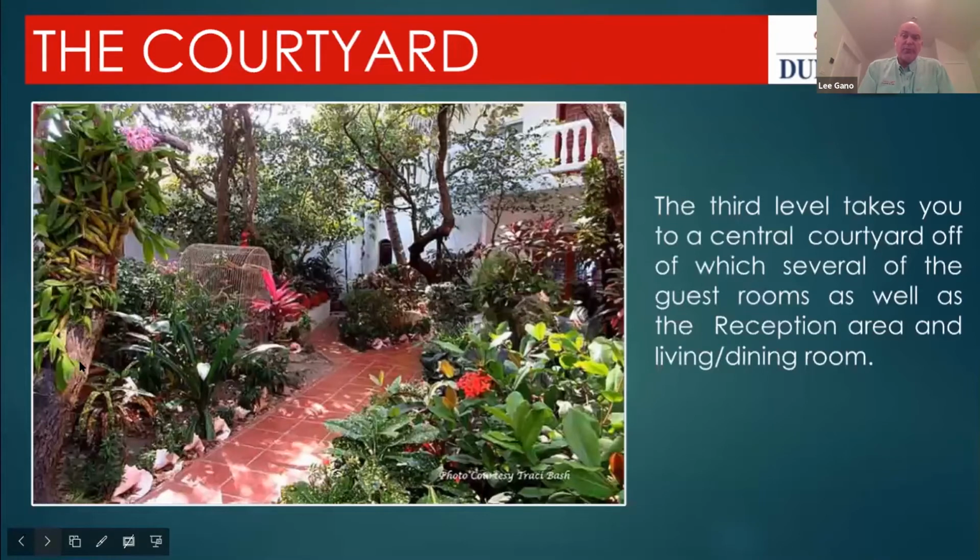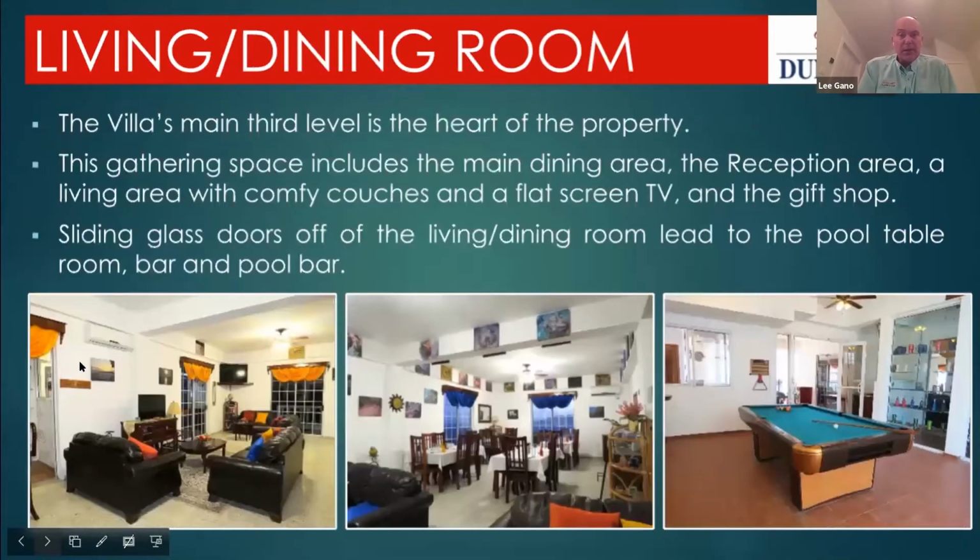As you go up from there, you reach the main level, the courtyard area. Our courtyard is just filled with hummingbirds and different types of lizards. Just a great, beautiful area with orchids growing in the trees and all sorts of flowers. And this will lead you into the main area, which is the living and dining area. This is pretty much the central location where everything's going on.